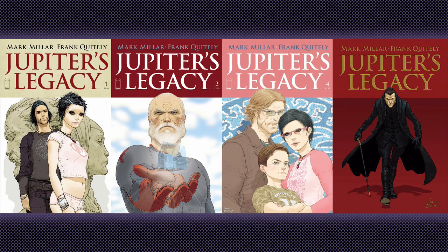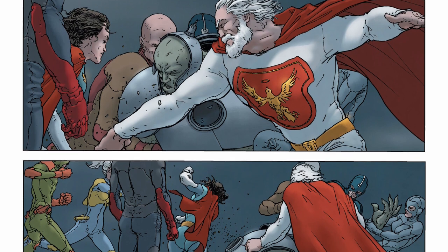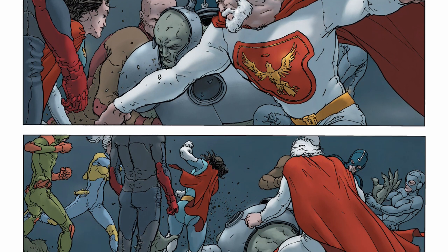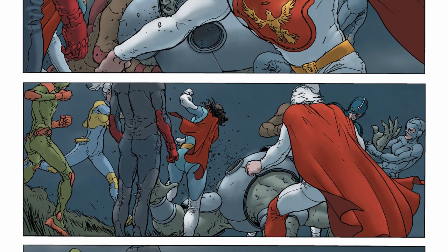So first up we have Jupiter's Legacy Volume 1, written by Mark Millar, and masterfully illustrated by Frank Quitely. And I was thrilled to see these guys back together when this book came out, as they hadn't done anything together since their time on The Authority in the early 2000s.